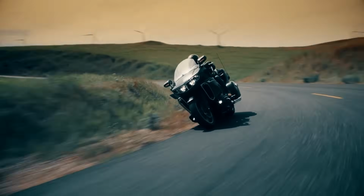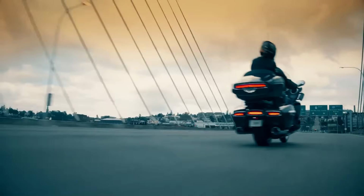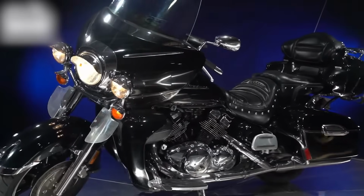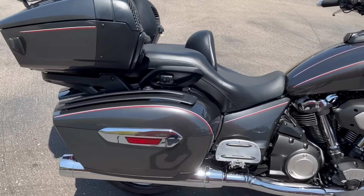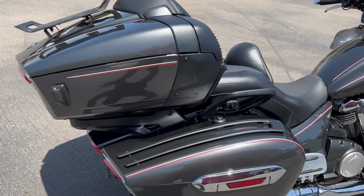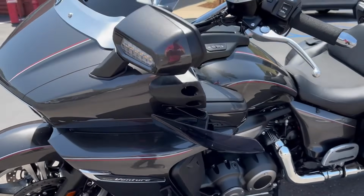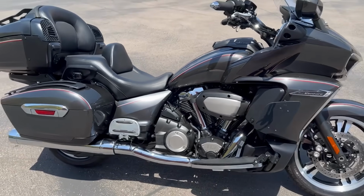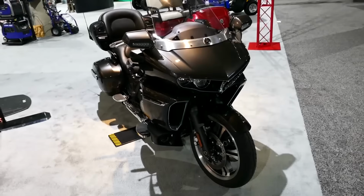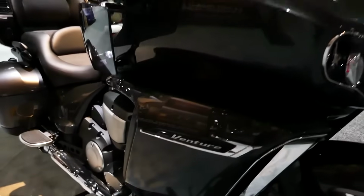What makes the Star Venture special is its combination of Japanese reliability with American touring comfort. Yamaha studied the touring market carefully and built a bike that addresses the real needs of long-distance riders. The result is a machine that doesn't compromise on comfort, features, or reliability. The Star Venture represents Yamaha's understanding that touring riders want bikes that work day after day, mile after mile.